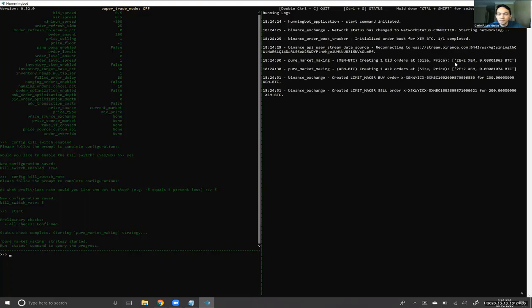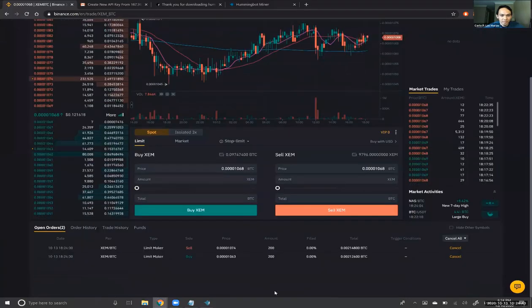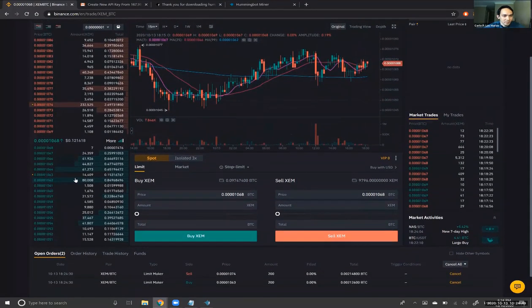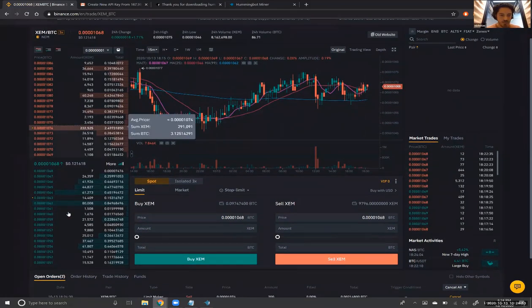Great. If you go back to the Binance website, you should see your orders showing up there. Here we are. Lovely. Just like that, you're already creating orders. I think we put 0.5. There's one and there's two, 0.5 exactly from the mid price. And now I've thickened out the order books. I've helped add liquidity to the NEM order book. And I should be rewarded for this, right?